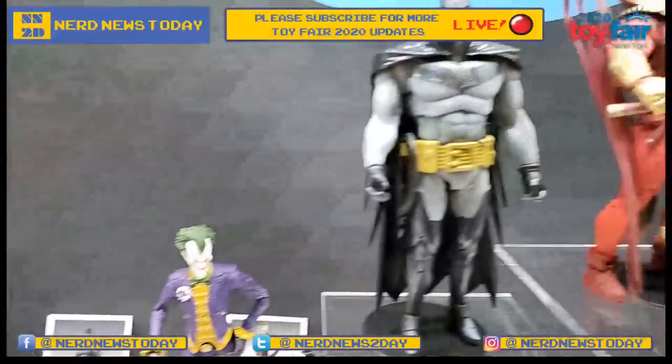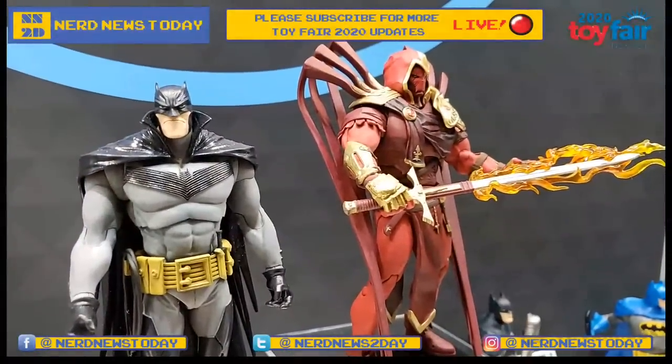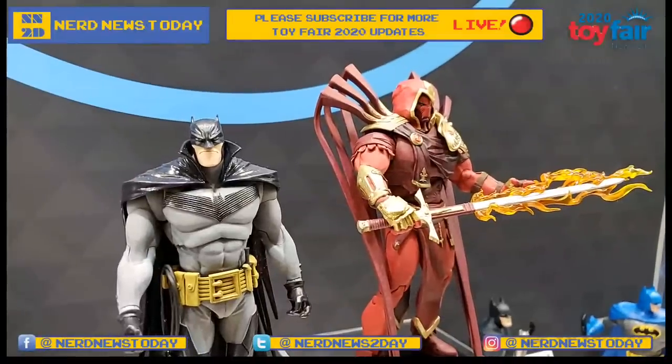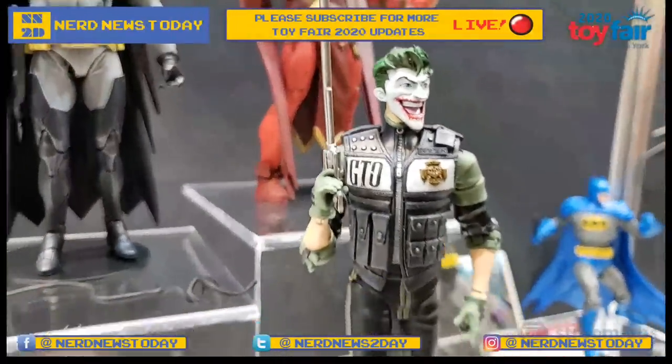We need a better shot of the White Knight figures too. Oh, yeah, because those deserve it. We do have a request from Count Falconer, who would like a Lex Luthor in a business suit. Ah, all right. You know what? We'll put that into our pile of requests, and let's see what happens.